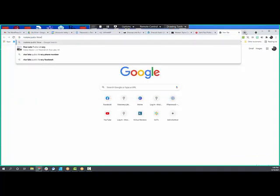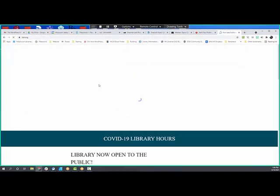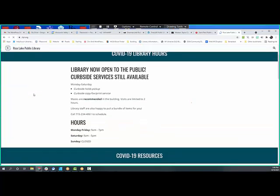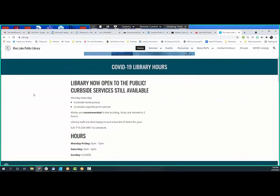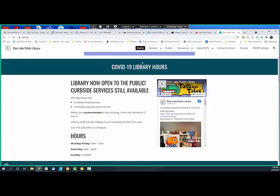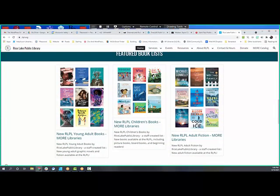Rice Lake Public Library manages its own website, but it also has that nice featured list option. Just got to wait for the page to load. So that's their Facebook that's embedded. We're looking for beautiful. Look at these. See how nice that is? They do a 3x3 image, and that's tied into the description and a clickable list, right?